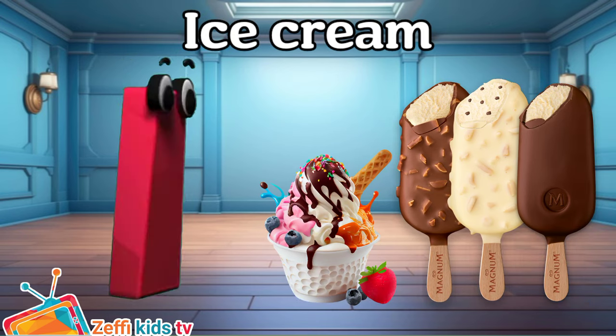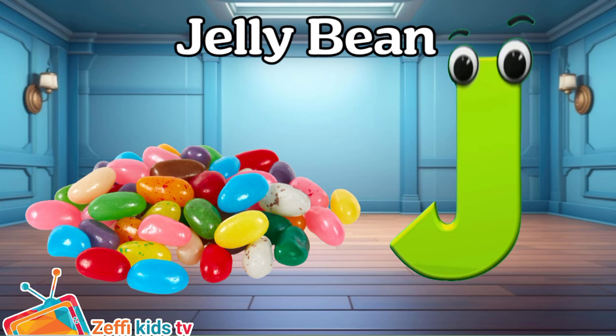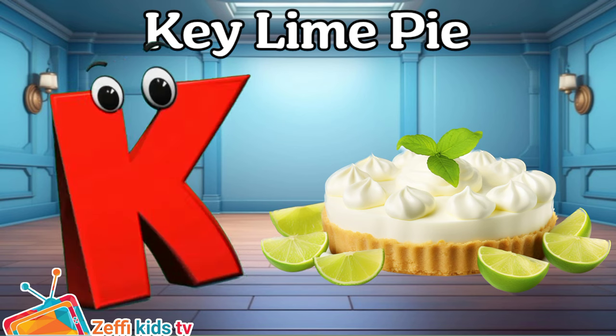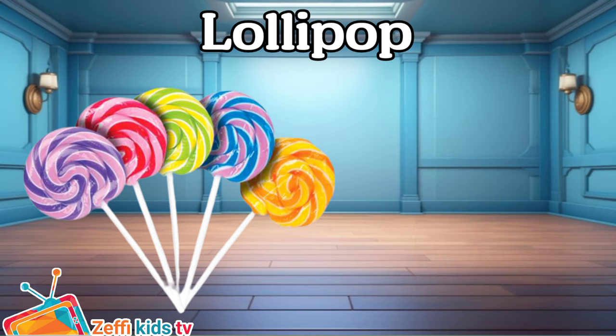I is for Ice Cream. I, I. Ice Cream. J is for Jelly Bean. J, J. Jelly Bean. K is for Key Lime Pie. K, K. Key Lime Pie. L is for Lollipop. L, L. Lollipop.